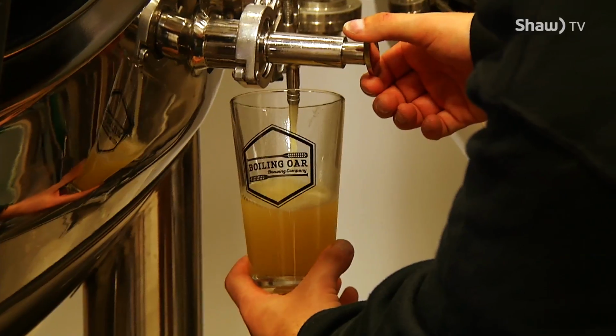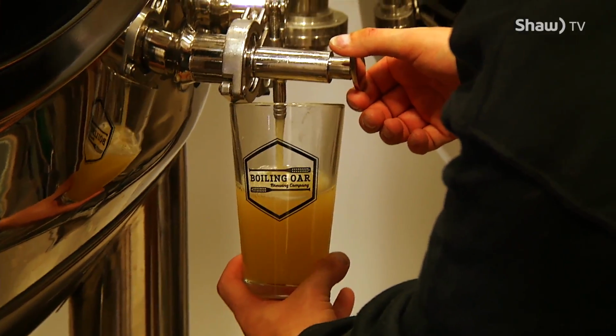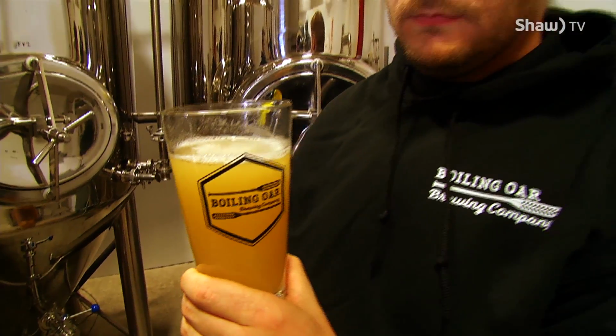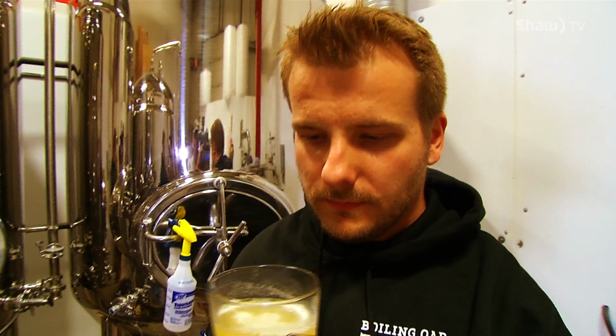Well, we started off Chef Beatty with a KOLSH. KOLSH is our entry beer. We call it the gateway beer. It's a cold fermented ale. It's like a lager, but has a little more flavor going on.